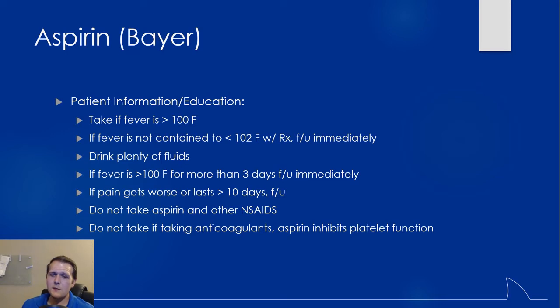Make sure, really big deal, that they don't take this with any other NSAIDs, because these have the same exact action. It could be appropriate to take Tylenol with ibuprofen, but do not take aspirin with other NSAIDs. And if you're taking any sort of blood thinners, this is going to worsen that. So you've got to be really careful and make sure that they are consulting with their cardiologist or whoever before they decide to take aspirin along with any of their other blood thinners.